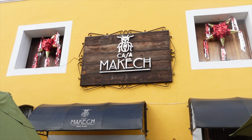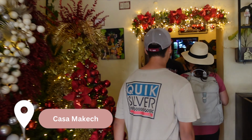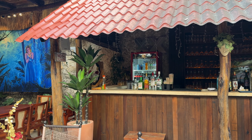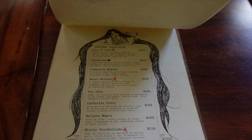Alan's dad chatted with a local who recommended a restaurant called Casa Makech. It was honestly an amazing place. Besides being really beautiful with the decorations, the service was wonderful and the food was delicious.